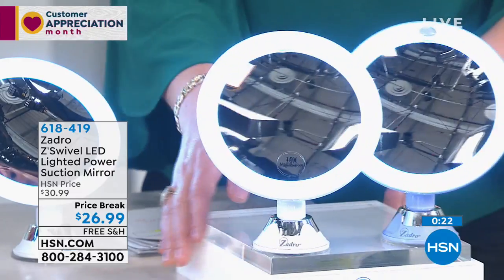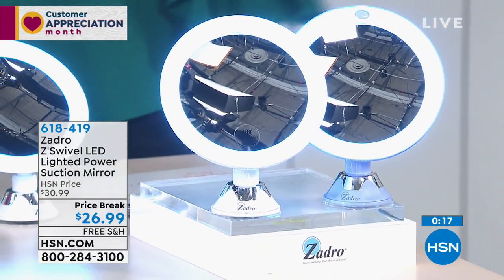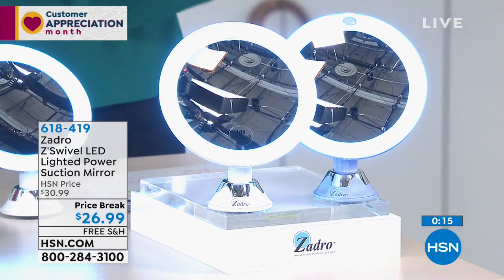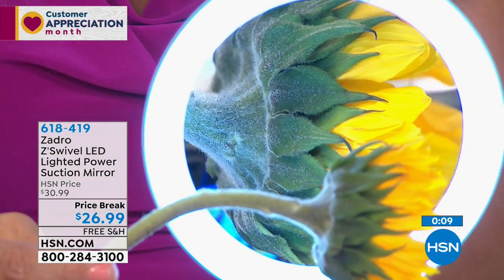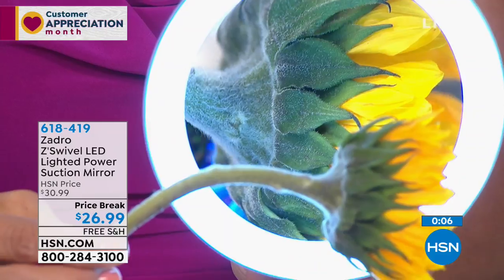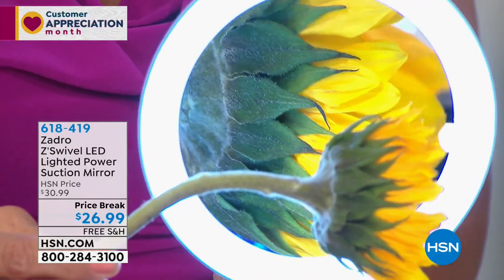These are small, compact, portable. I love what you said about an RV or a boat. The swivel head gives you a custom direction. You can have it lower, higher, whatever you may need. I love this for teenagers. If you've got a house full of girls, there were four girls in our house growing up, and we were fighting for mirror time. So imagine this. You can mount this anywhere, or take it with you.